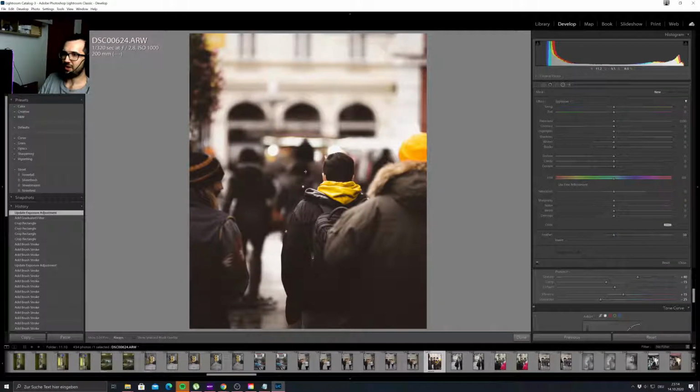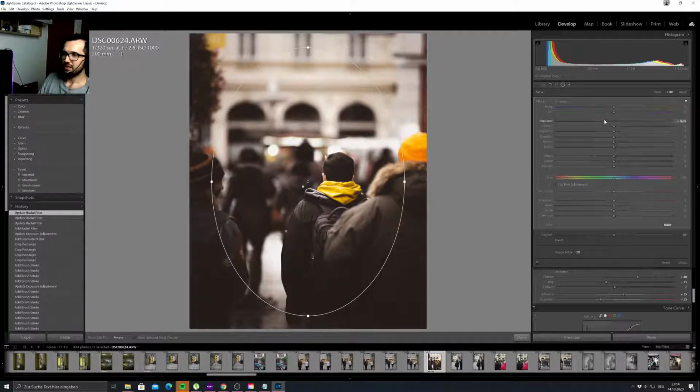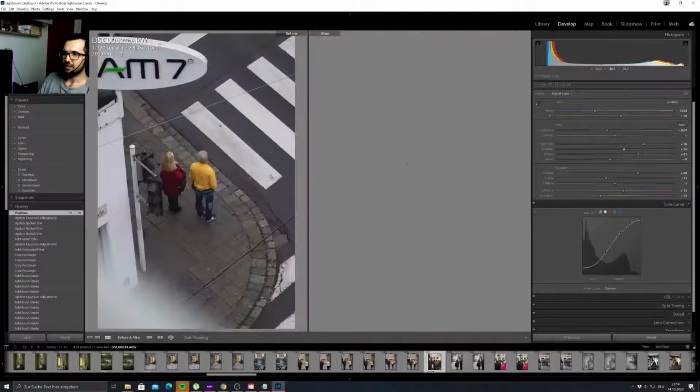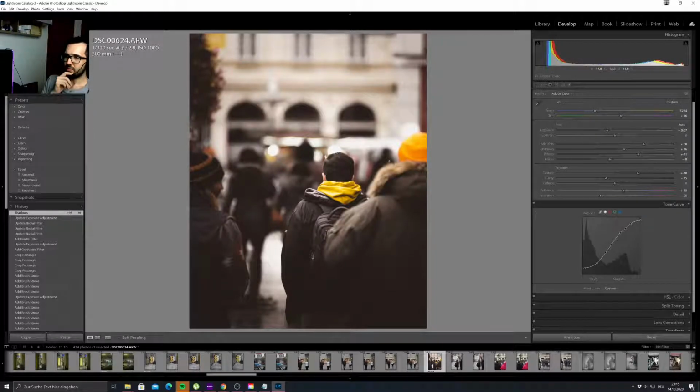Works pretty nice. And also, I'm dragging a radial filter now and I use this as a vignette. So let's make this smaller. Make sure for this filter it's not inverted, and now I'm bringing this down even further. -66, that's good. I like that. Bringing back up the shadows just a little bit. But overall, it's a pretty dope shot.